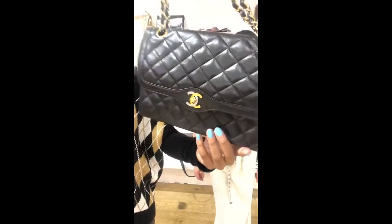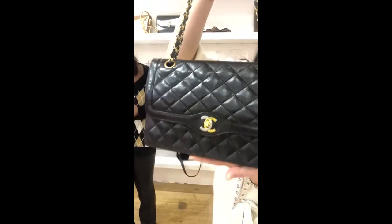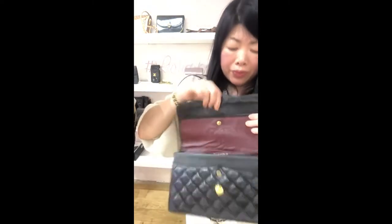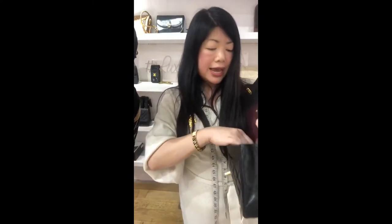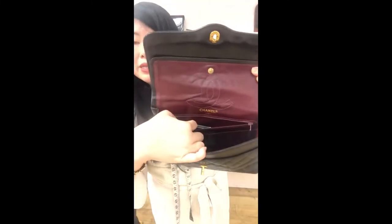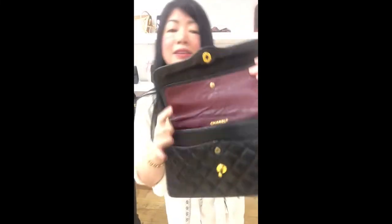It is in stunning condition. And I'll just take over. So the hardware has that two-tone gold and silver hardware, movable chain strap, and it's a double flap as well. And inside it is nice and clean. And does it have anything? Yes, I knew it had a card. It comes with an authenticity card. It's a 2 series from 91 to 94. And what's really nice, it's got that handy zip pocket, which makes it just slightly more practical. So beautiful.